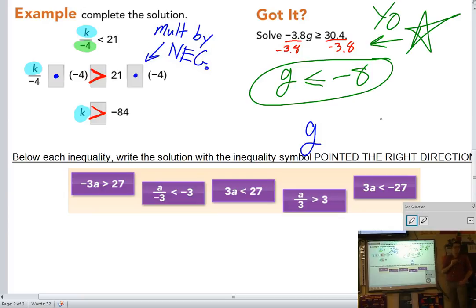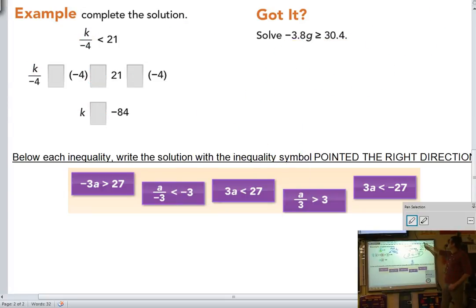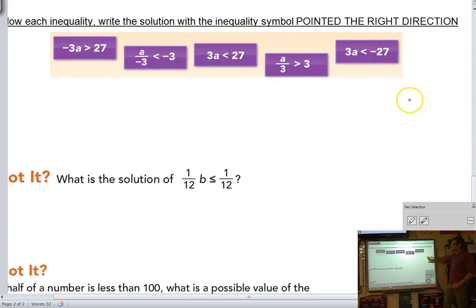Can we do another problem? For sure. Just want to make sure. I think I do. I just want to make sure. So we are going to kind of speed round with these. But I'm just going to go through cards.